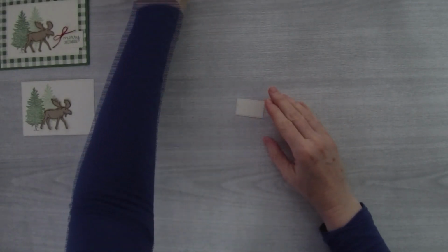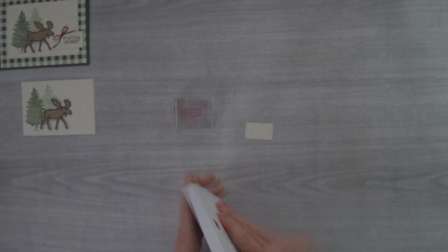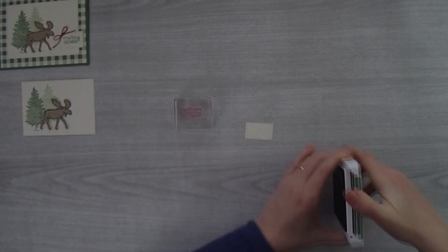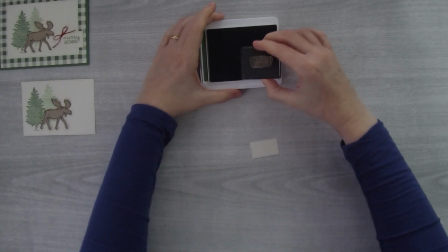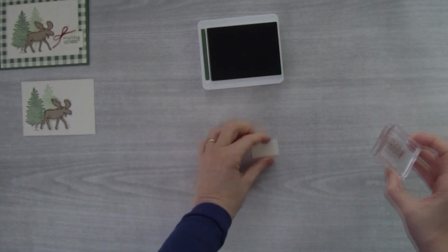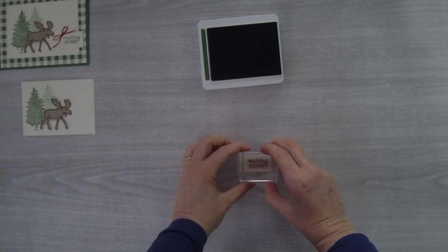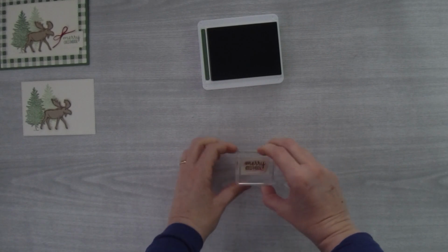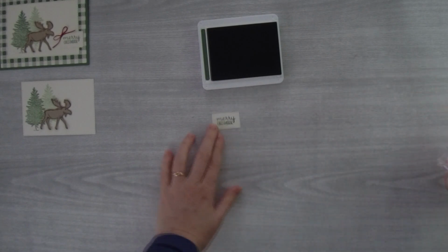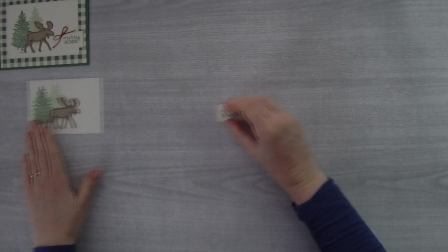So now I'm going to take my Merry Christmas and my Garden Green ink pad, and I'll just ink this up. I'm going to have to stand up again, otherwise my head will be in the frame again. And I'll just kind of eyeball this onto here. There we go. So it's all starting to come together.